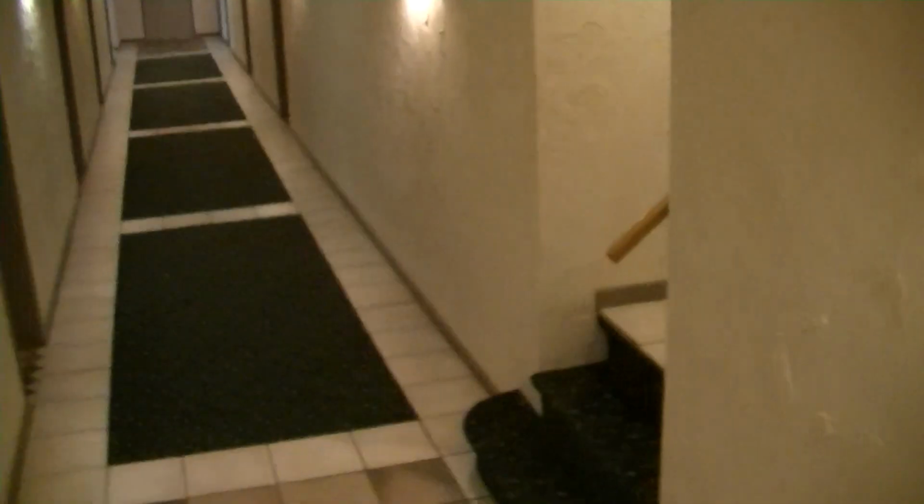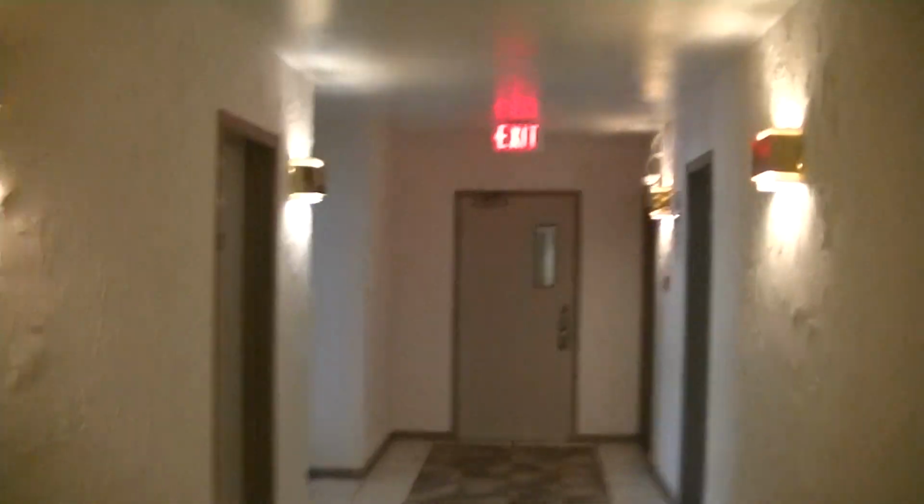Ooh, the ceiling gets even higher here. I can barely touch it, but they probably have a reason to make it higher there. Also, it gets higher here too. Look how high up it gets there. I like this carpet. These lights are pretty cool too. Now we'll go down to the end of the hallway.